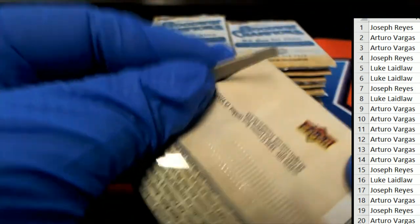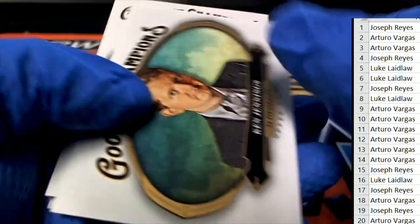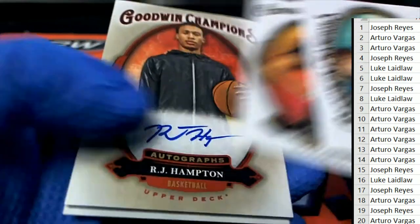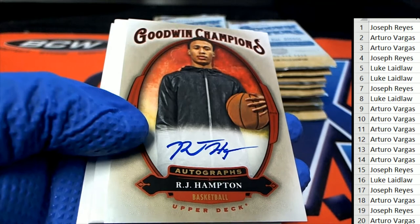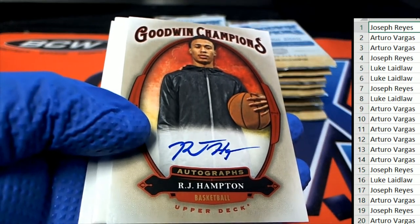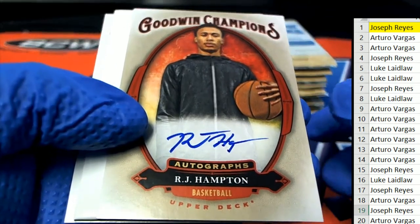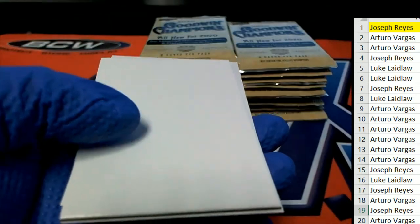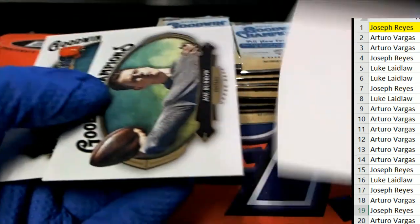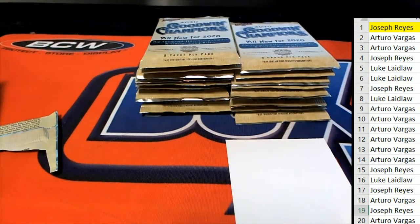All right, here we go, pack number one. Ken Jennings. Oh wow, look at that. Right away, Joseph R. hits. Hit that sub. Congratulations, Joseph R. And you pulled this autograph of RJ Hampton. Nice Joe Burrow rookie. So, a really good pack number one for Joseph R. Wow.